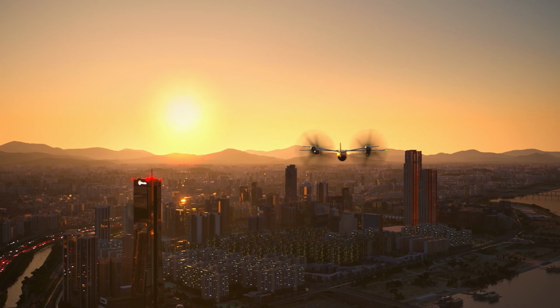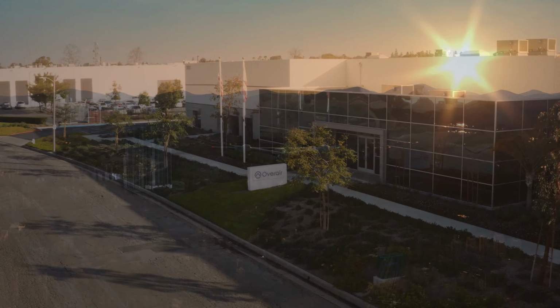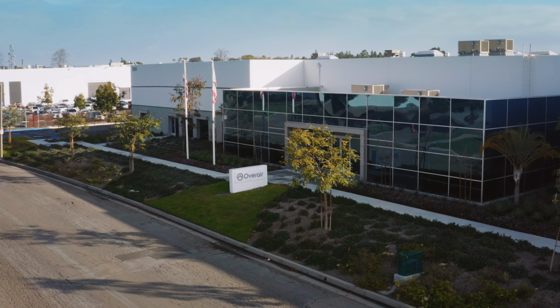At Overair, we want to change how people live their lives by providing a mode of transportation that allows them to do things they could never do before. At Overair, we're creating a best-in-class electric vertical lift aircraft to get people safely, easily, and affordably where they need to go.